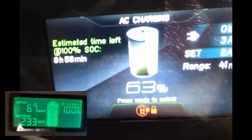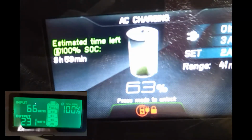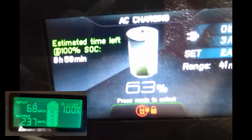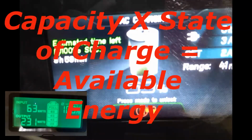I'll begin by recording the states of charge, 100% for the Goal Zero and 63% for the Energica. Next, I'll calculate the energy stored in each device. I devised a simple and possibly flawed formula to approximate the energy stored in the Goal Zero and the Energica. Capacity times state of charge equals available energy.